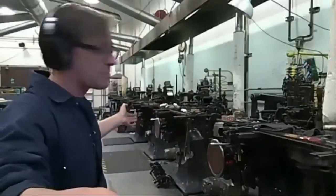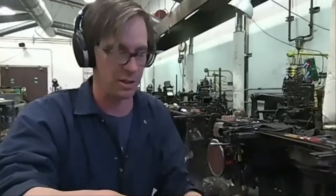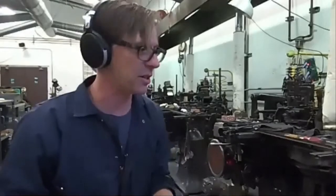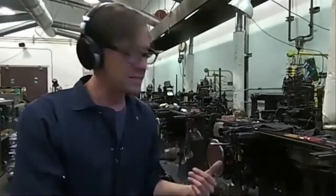So these are monotypes. They were developed in around 1893 or so. Everybody was hand-setting type forever. And during the Industrial Revolution, they really wanted to find a way to set type faster. A couple machines came out. One of them, the first big one, was the Linotype, which we don't have one of, but they're fun if you ever get a chance to play one. The other machine that came out was the Monotype.